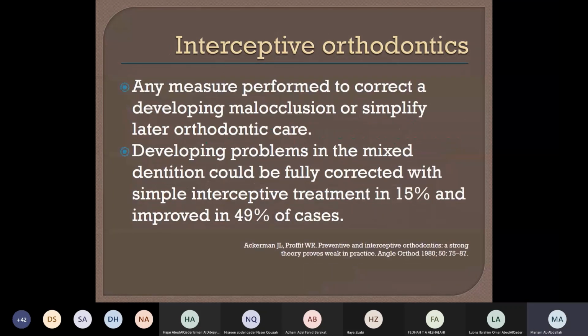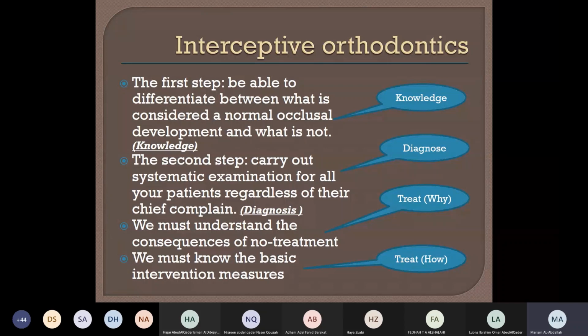According to Ackerman and Proffit, we're doing this in order to fully correct the developing malocclusion in 15% of those children, or improve the condition and reduce the severity in 49% of the cases. So if we ask the question, is it worth it to undergo interceptive orthodontics and manage those patients at an early age? Yes, it is worth it. 15% will have fully corrected malocclusion. 49% will have an improved malocclusion. So this is a lot. This is good.